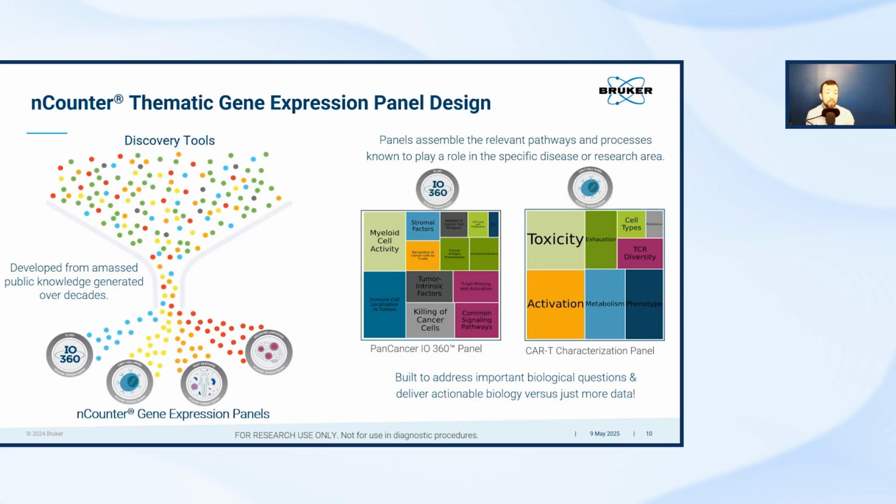In an nCounter panel, we say it is not important to have data on every gene, but to assemble the knowledge that exists to create panels that can specifically address questions relevant to any given research area. We call these biological themes, and they are built using a data-driven approach along with real-world scientific input, and are not just a product you use on the nCounter platform, but a resource for your work that allows you to cut through the noise and get directly to actionable answers.